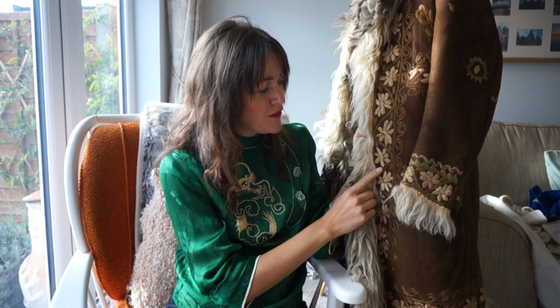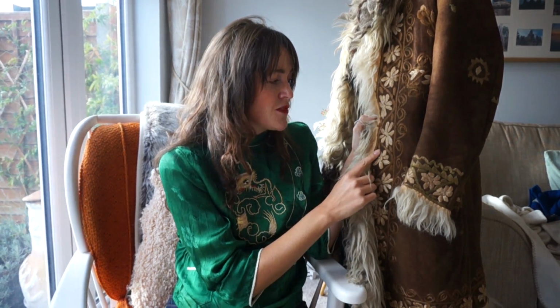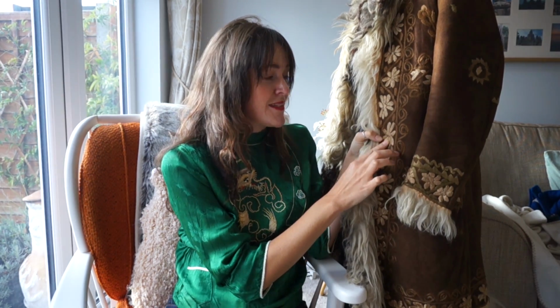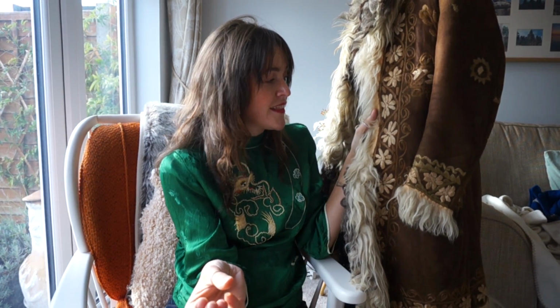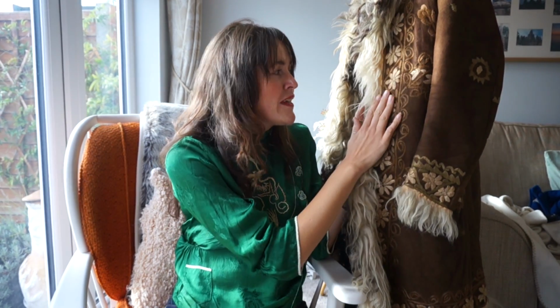Now all this embroidery that you'll see here, I love this floral pattern. It is all done by hand, and is silk thread based, and it's quite thick and chunky, but it is beautifully done and really ornate, and I actually love how considered these coats are. Can you imagine the amount of time it would have taken just to construct this coat, let alone to hand embroider it?